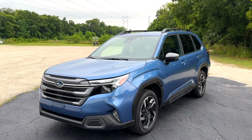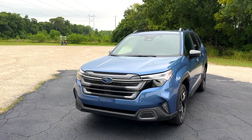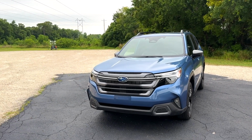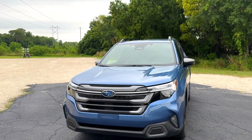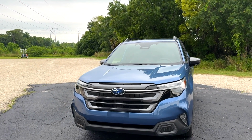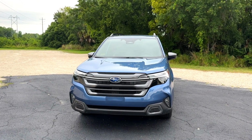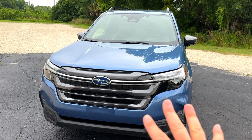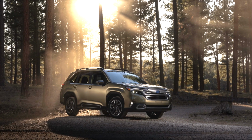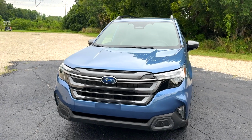And let's start, unfortunately, with the styling, because I'm not a huge fan of this redesign. I thought the Forester was always a handsome looking vehicle. It was very square, very wagon-like. You had to like that wagon-like look. You didn't want the conventional crossover look. That's fine. But I think this front end is busy, but it's also plain in the same breath. It's kind of weird how they were able to pull that off.